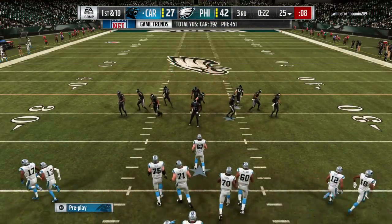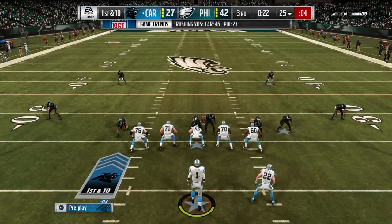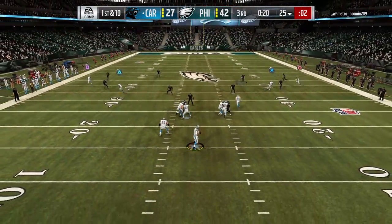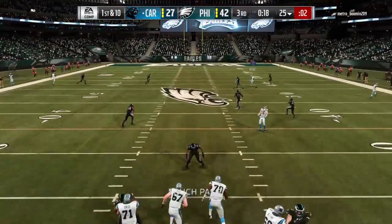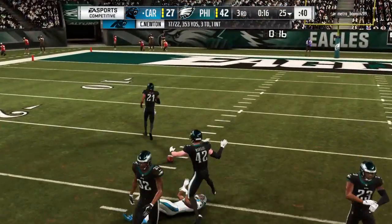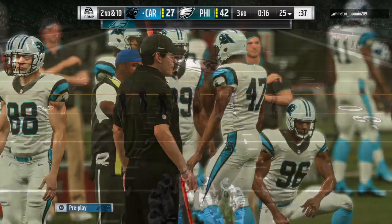So Newton and the Panthers come up now, 1st and 10 at their 25-yard line. On 1st down, Newton. He's going to air one out. And incomplete, a drop there in the middle third of the field. That'll bring up 2nd down.